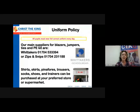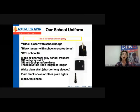At the bottom, there's a list of all the different types of uniform that you can buy at your preferred shop. But all of the things that have our school badge or our school crest, or are part of our PE kit, must be bought from our own suppliers. I've put a double asterisk at the top with our blazer. That is purely because you can choose to buy one that's already got our school badge embroidered on the pocket, or you can choose to buy your own blazer from your preferred store, and then buy a school badge from our school and sew that on. That's entirely your choice. It's probably 50-50 in school, so whichever one you choose, you won't be on your own there.